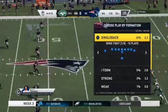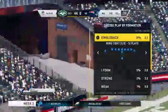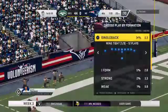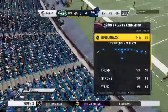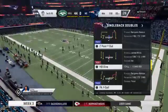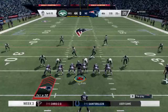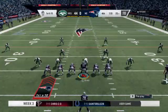Let's go. Wait, set. Slide, 20. We got Mike, number 53. Mike, 53. I got him.